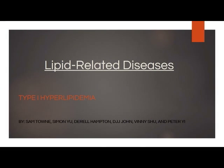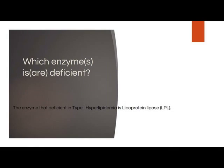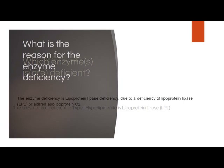The topic for this week is Lipid-Related Diseases, Type I Hyperlipidemia. The enzyme that is deficient in Type I Hyperlipidemia is lipoprotein lipase, LPL. What is the reason for the enzyme deficiency? The enzyme deficiency is lipoprotein lipase deficiency due to a deficiency of lipoprotein lipase, LPL, or altered apolipoprotein.